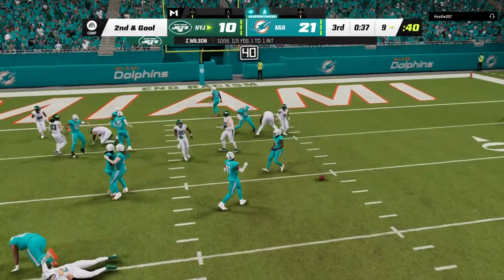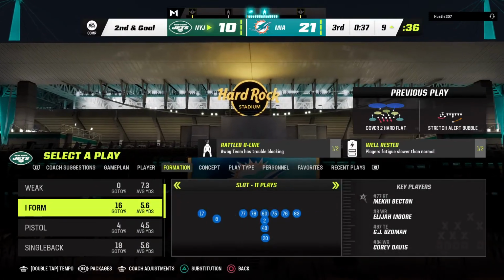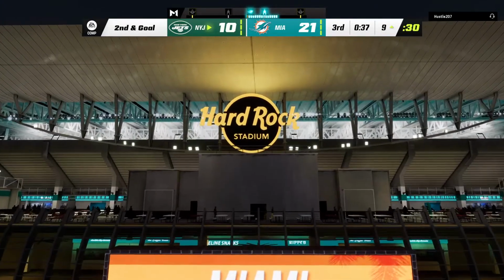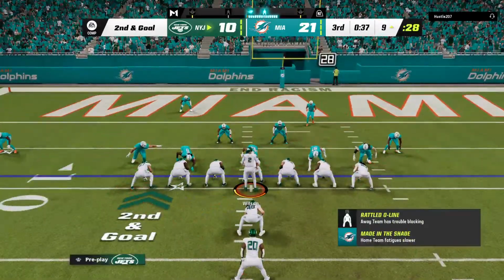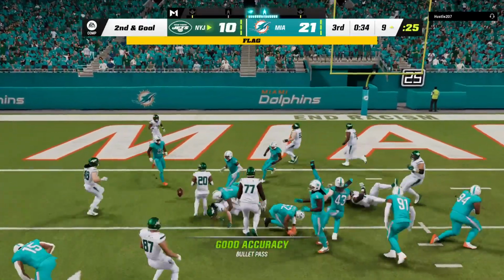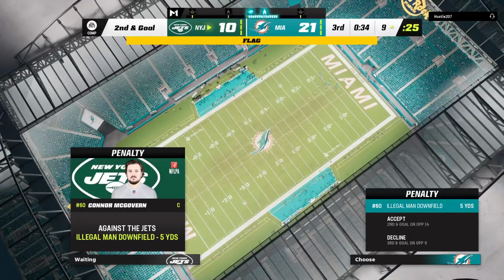And the timing a bit off that time as that one falls to the ground. Speed is the name of the game when it comes to RPOs, and sometimes you can be a little too quick, thus inaccurate, incomplete. Another shot from the 9 on second and goal. And that'll be incomplete. We do have a penalty flag down, however.